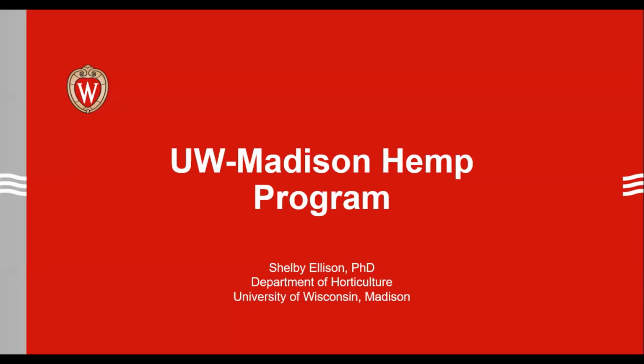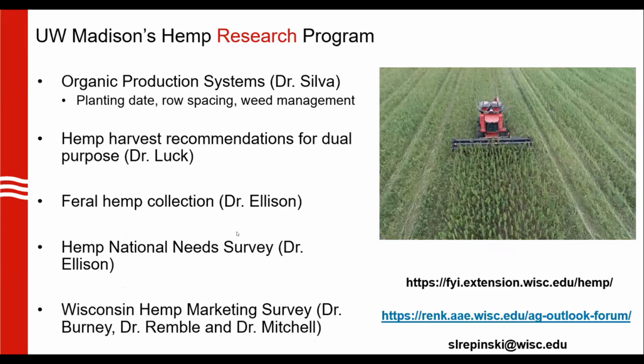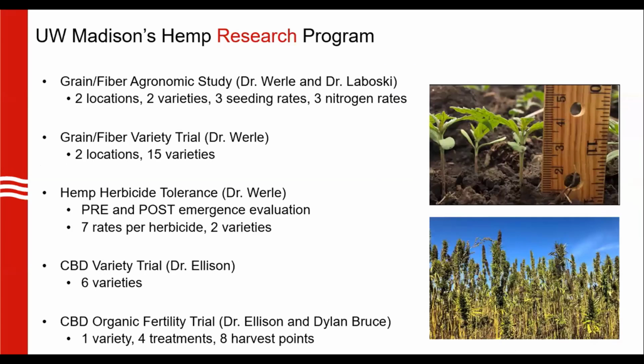A little bit about 2019: we had a little over 1,200 growers. There were almost 17,000 acres licensed in the state of Wisconsin, but only 5,000 were planted, and roughly half to 2/3 of that were harvested. As of late January, planting and harvest reports were still coming into DATCP, so they're working on getting all of that compiled. If you email someone at DATCP in the hemp program, they will give you those final numbers.